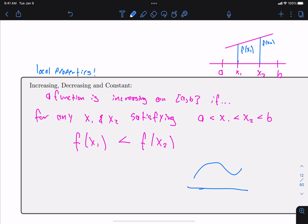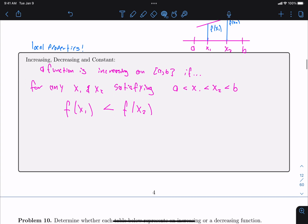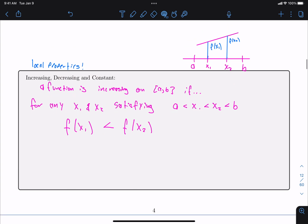So here's a function. If we take the interval of x values from a to b here, it's true that if we pick x1 and x2 here and here, well, yeah, we're increasing from there to there. But if I pick x1 to be here and x2 to be here, then in fact, I've actually gone down. So we would say that the function's not increasing on this interval because there's actually a part of the interval where it's decreasing, okay? Any questions on increasing and decreasing? Or rather, just increasing, I guess.